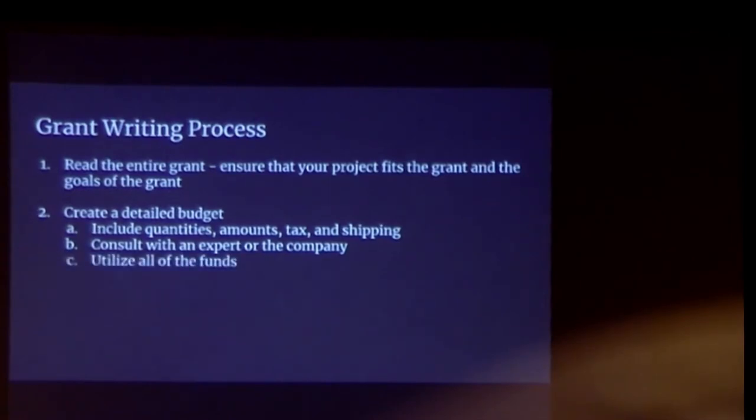Utilize all of the funds. It's important that you're going to utilize the funds that are given, and that the grant committee knows exactly what's going to be purchased with those funds.